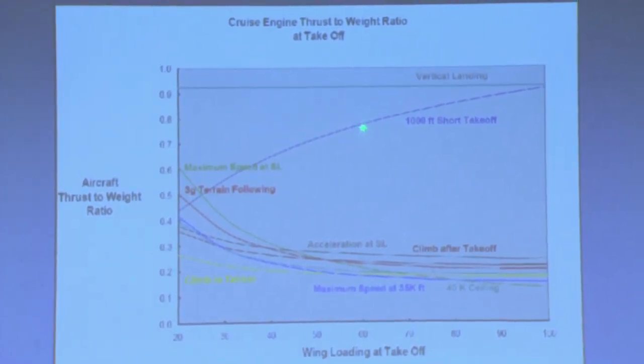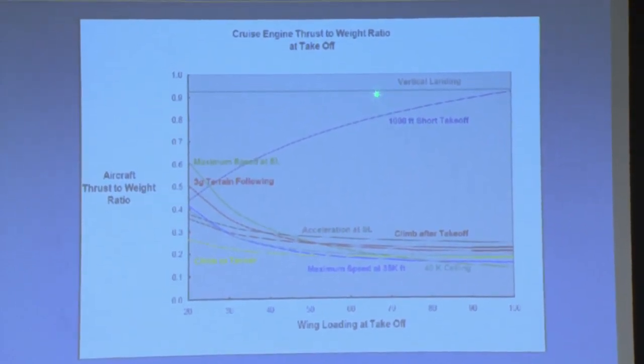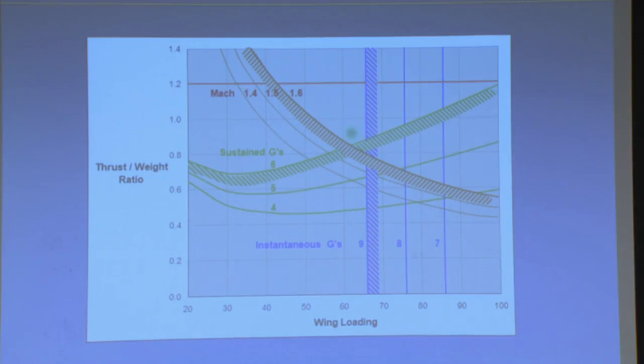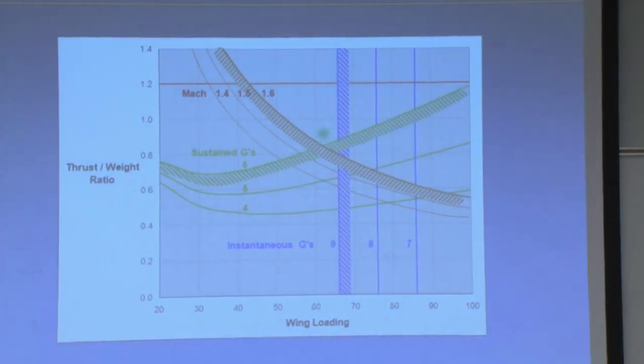Here's what's required for a 1,000 foot takeoff as a function of the wing loading, and here's what's required for a vertical landing. So when you're coming back for a vertical landing, the assumption is you've burned off enough fuel that you're lighter than when you took off, and you don't need quite the thrust to weight ratio that you did to take off. Here's the same analysis for a fighter aircraft, and you think, okay, with enough high speed requirements, enough maneuver requirements, you might be able to force the engine large enough to get vertical as a fallout.